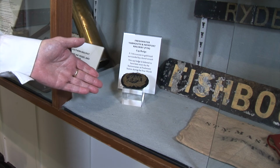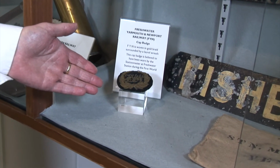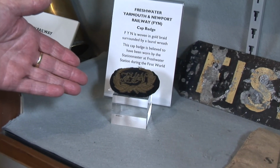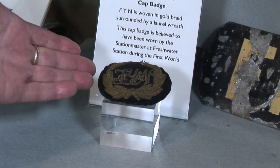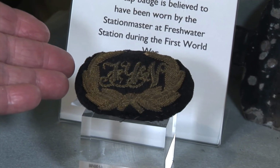This uniform cap badge was issued to an employee of the Freshwater, Yarmouth and Newport line between 1913 and 1923. It has been conserved by a leading fabric conservator.